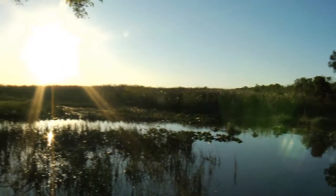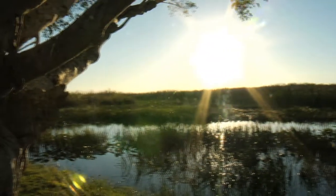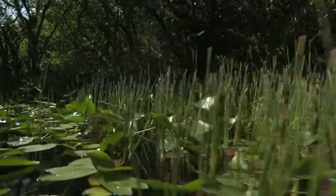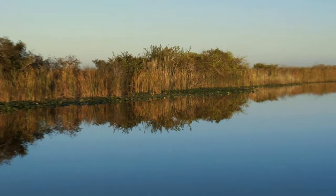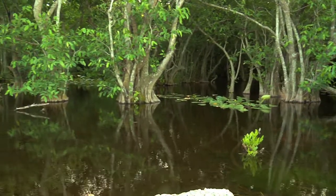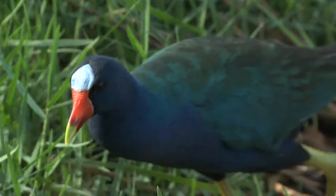Water. For millions of years, civilizations have settled close to it. It's synonymous with life and abundance. The Everglades captures beneath its thick layer of grass enough water to support one of the richest environments in the world. South Florida is literally a land covered by water.